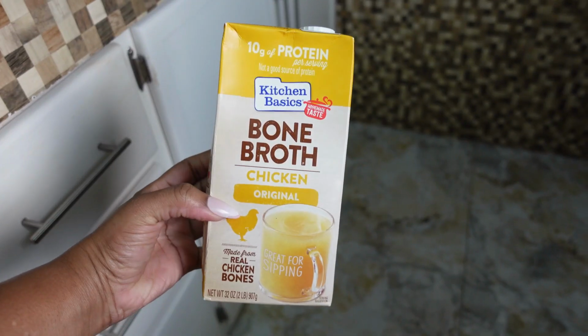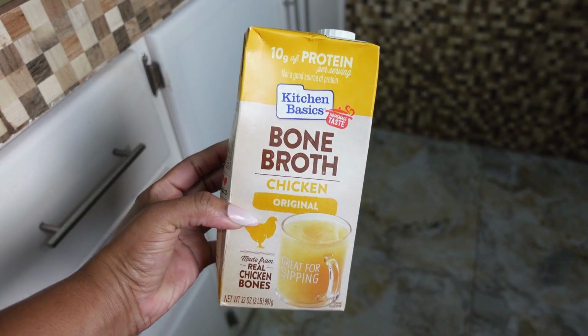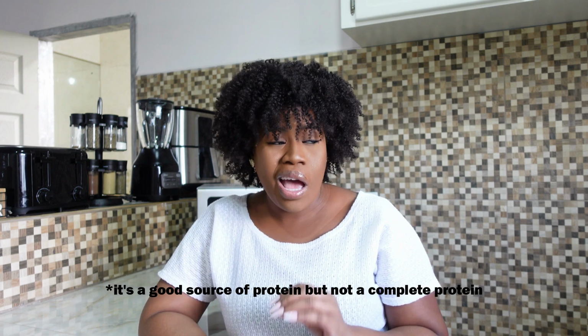Anyway, I actually got some bone broth. I never bought this particular brand before. I really wanted to get beef bone broth, but this one is chicken. Now the thing is, they said that a serving size is 1 cup and it's 10 grams of protein, which is really good. But I don't know if I would like the taste, but it's fine. Even if I don't like the taste, I'm gonna use that same bone broth for my chicken that I'm gonna make a little later.